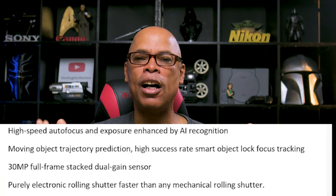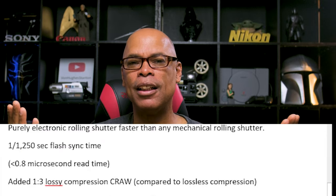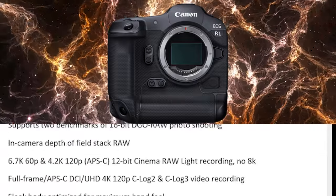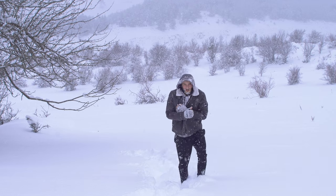Canon EOS R1 specifications, these are rumored, so again, don't be mad at me. Wow, this photo news brief had a lot of camera specs that are rumored, of course. If you're in the market for a new camera, wait for the spring. It's too cold anyway to take any good pictures.